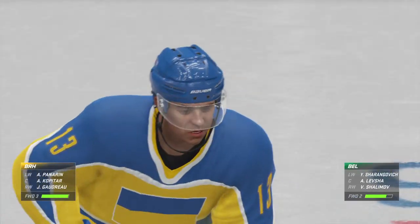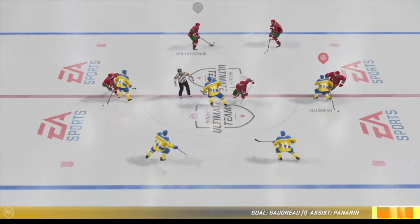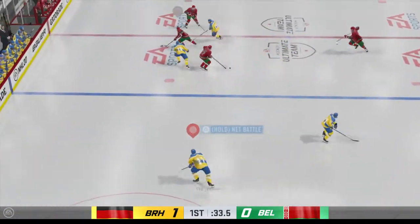Team Germany's on the board first, leading 1-0. This was hard work to get on the board here. Neither team giving up a lot, but now we got one. Maybe it'll open up. Scored by number 13. Sends the pass over. Assisted by number 10, Artemi Panarin.